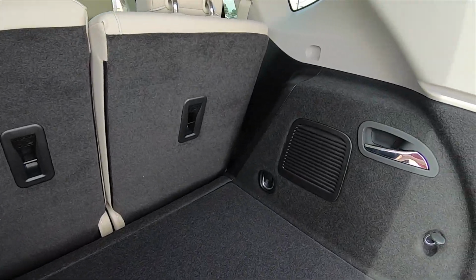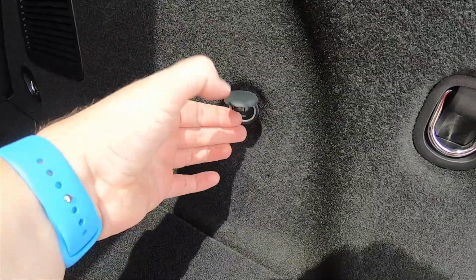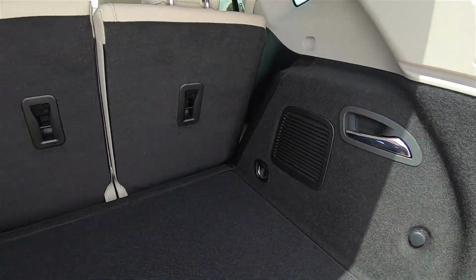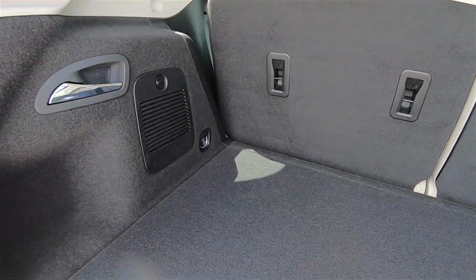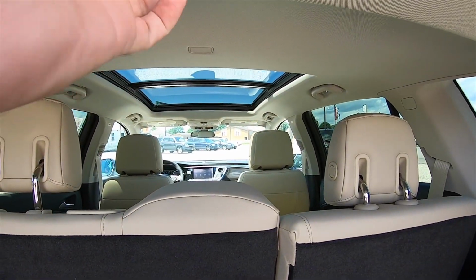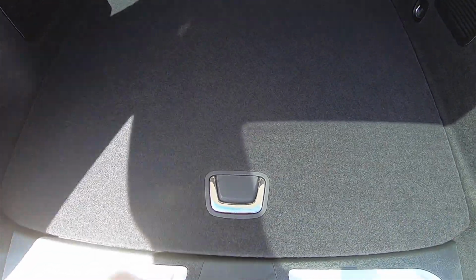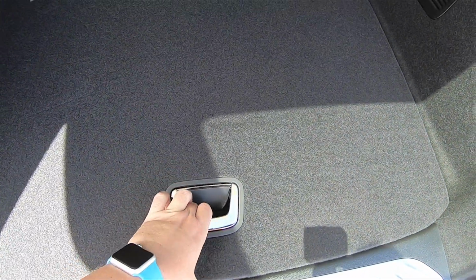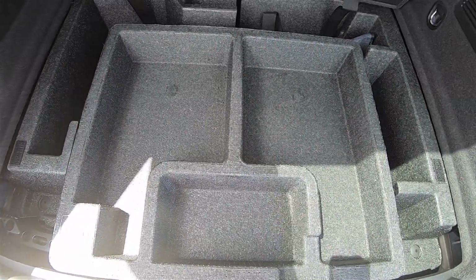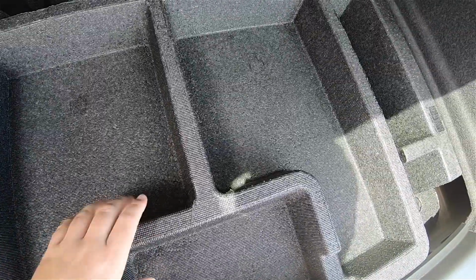It does feature numerous tie-down hooks. These chrome handles release the seat backs for easy seat back release. You also have a 12-volt power point. There is an overhead light, it just didn't show up in the frame. And inside the floor well is your compartmentalized storage. And underneath this you do have a compact spare tire. Jack and tools are also mounted below as well.